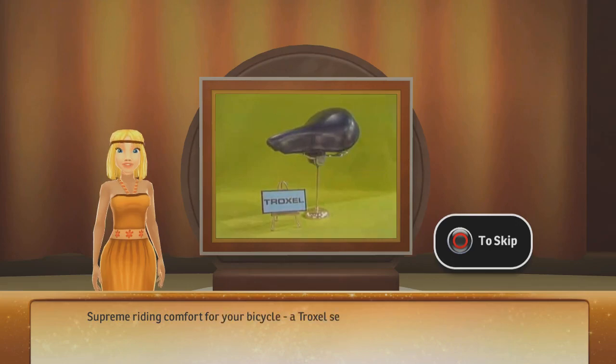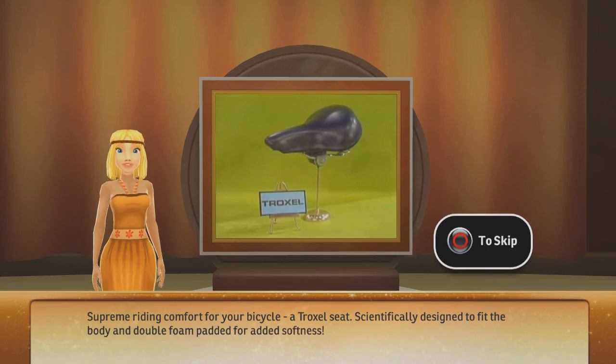Supreme riding comfort for your bicycle. A Troxel seat, scientifically designed to fit the body and double foam padded for added softness.